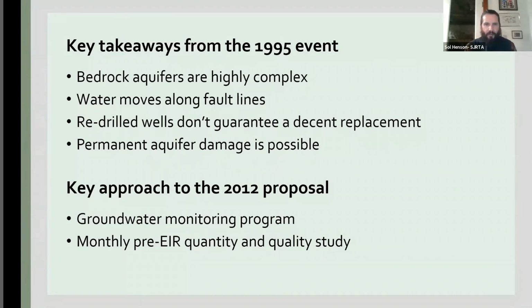So some key takeaways from the 1995 event is that bedrock aquifers are highly complex. Anybody that tells you they understand what's happening in a bedrock fractured aquifer is not being forthcoming. They're highly complex, and truly, we show you all those fault lines in that map. The only reason we know where those fault lines are is because of this catastrophic dewatering event that we experienced.